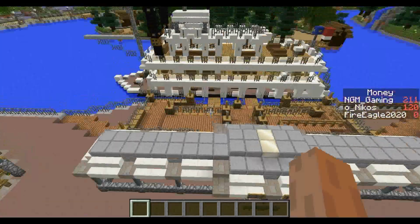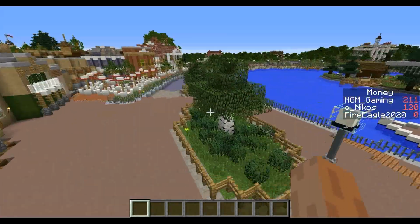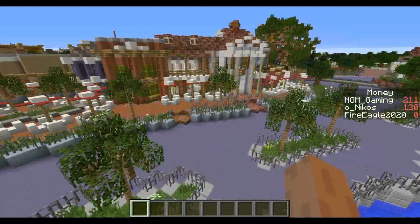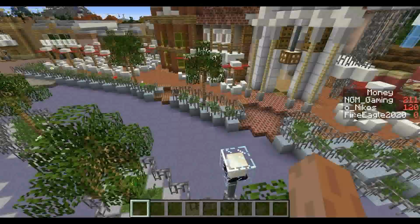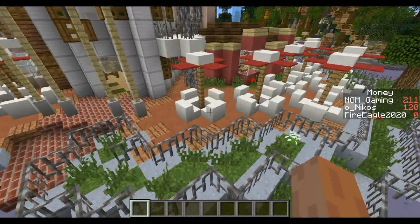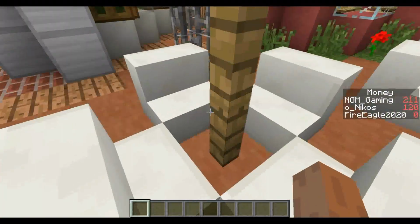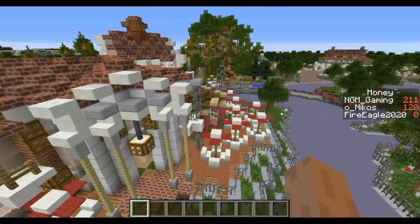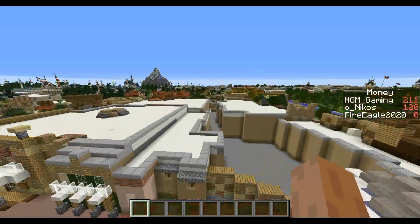Mark Twain, little refurb there. And over here we have this little eatery section area. Got a new balcony and stuff like that. I ate right there. Yeah, I ate right here. And it was cool. Now before we continue, that's Frontierland.